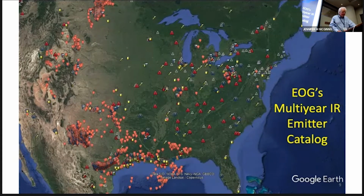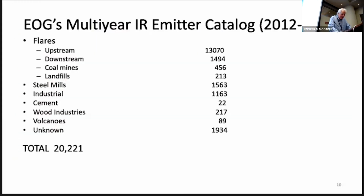And so for any one of these, you can take a look at the temporal profile. Let's see, here's our catalog as it stands now. So I've got more than 20,000 sites. 13,000 of them are upstream gas flares. Those are in production areas. About 10% of that number are downstream. Those are in refineries, 1494. Then we've got gas flares at coal mines where methane is coming out and they want to dispose of it. And then there are some landfills that also have gas flares.